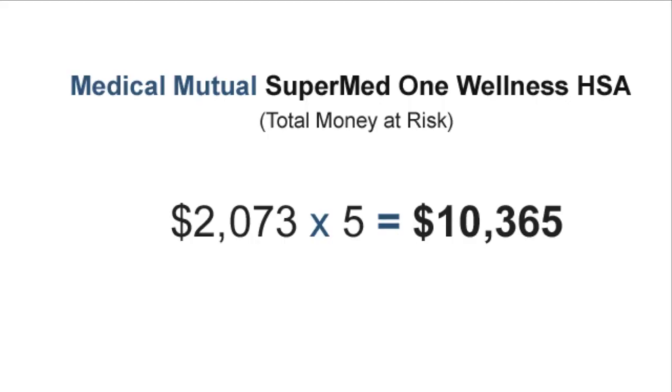If we wanted to figure out how long it would take me to reach the amount of money that would cover that full deductible, not even the difference, just the full deductible, if I went ahead and took that $2,073 and multiplied it by 5, you'd see that I would accumulate $10,365 over a 5-year period.